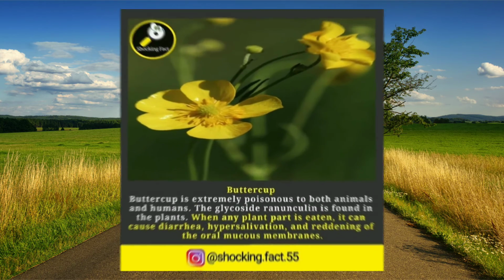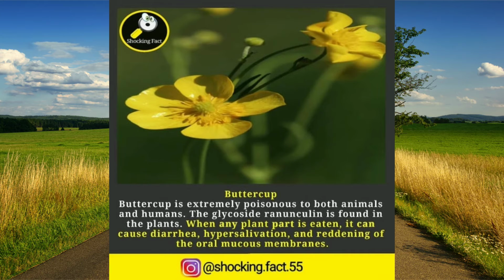29. Buttercup. Buttercup is extremely poisonous to both animals and humans. The glycoside ranunculin is found in the plants. When any plant part is eaten, it can cause diarrhea, hypersalivation, and reddening of the oral mucous membranes.